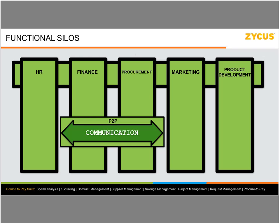So how do you overcome that? The way to overcome the problem of silos is, from a P2P point of view, act like a matrix managed organization. A matrix managed organization is where typically you may still have silos, but you have vertical silos and horizontal silos. And the horizontal silos open up the communication at an operational level.